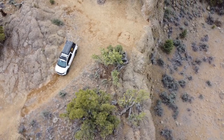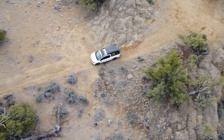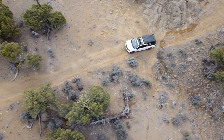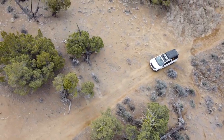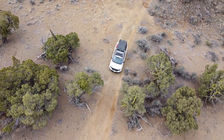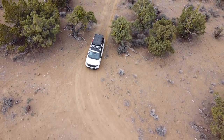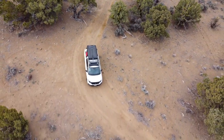So heading out here, the Ridgeline did great. Had no issues with clearance. Obviously, I was out here with a Ram and a Tundra, and we were able to go and explore wherever we wanted to go. The level kit certainly helped, and having the skid plate on, getting through some sagebrush areas was very important.